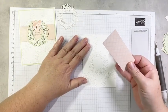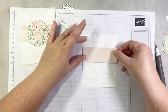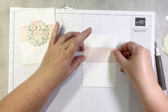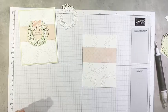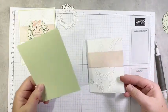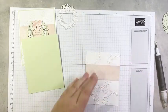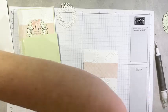We'll just stick this down about a third of the way down. What is that? 1, 2, 3, 4, 1.25 inches down from the top. That's what I'm doing. Thank goodness for grid paper. I would be lost without it. And then we are actually, you know what? I should not have stuck that down. Oh well, we're going to try and stamp. I forgot to stamp on it first. This is what happens. I get talking and I forget what I'm doing.